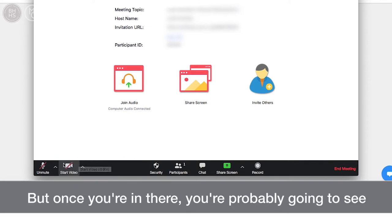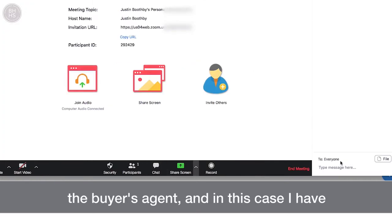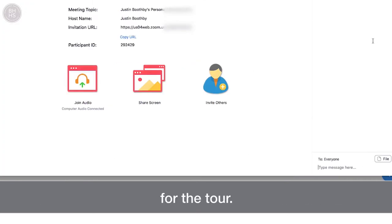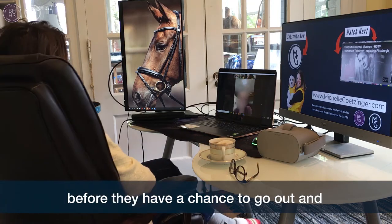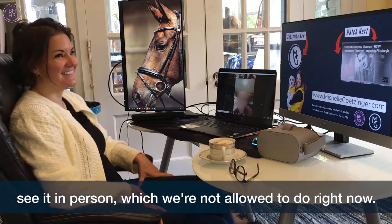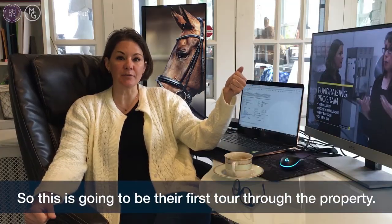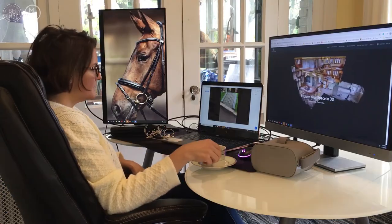But once you're in there, you're probably gonna see the seller, the seller's agent, the buyer's agent. And in this case, I have a couple family members that are gonna hop on too for the tour. So that way, this client is able to see the property before they have a chance to go out and see it in person, which we're not allowed to do right now. So this is gonna be their first tour through the property. So come on and check it out.